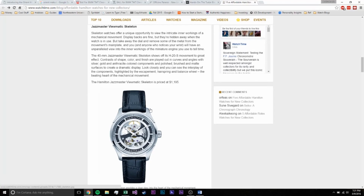And then we have next up on this list the Hamilton Jazzmaster Viewmatic Skeleton. I do own a Hamilton Jazzmaster Viewmatic, but it is not the skeleton version. Personally, I don't like the skeleton versions of watches, but as someone that's new to watches and wants to see the movement really, really bad, I can see why this would be appealing to you. Again, my watch philosophy is focused on usability and legibility and price for performance. And this, in my opinion, would be really hard to read. So these, again, $1,200 from Hamilton, but you can find these cheaper, like $400, $500 on Amazon, because they're not selling well. So if you like it, that's really good for you. You should pick one up.